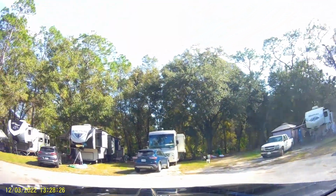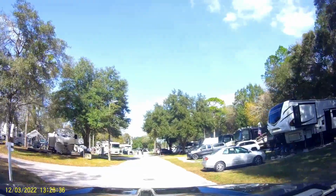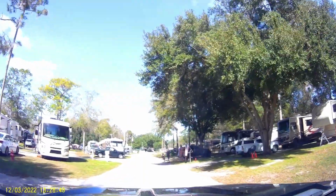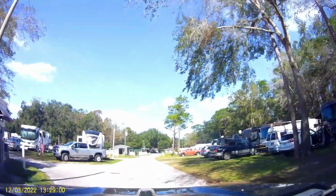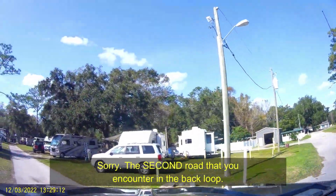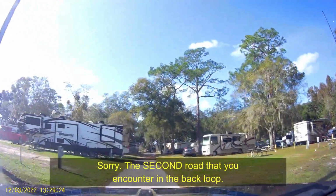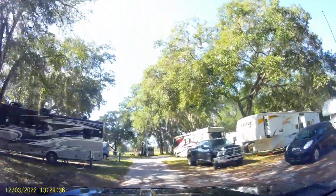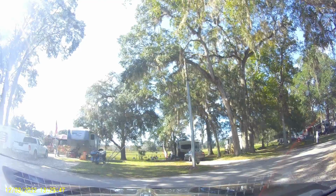All right, so coming out of the dog park, going to continue around the perimeter. Like I said, the perimeter spots are all back ends. Then I'm going to turn down this one road, the first road that you encounter when you're coming into the back loop. This road is back in on one side and pull through on the left side. And when you go left on the interior part of this loop, that is all pull through sites on the interior part.